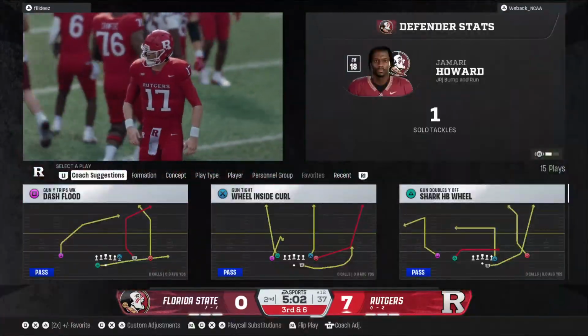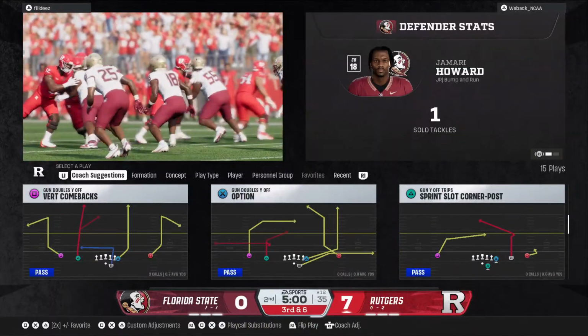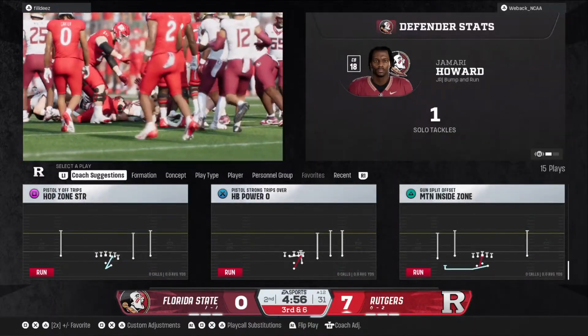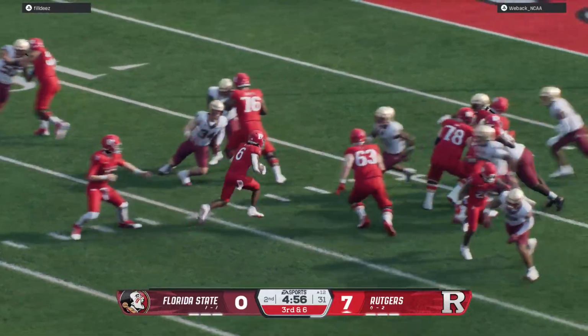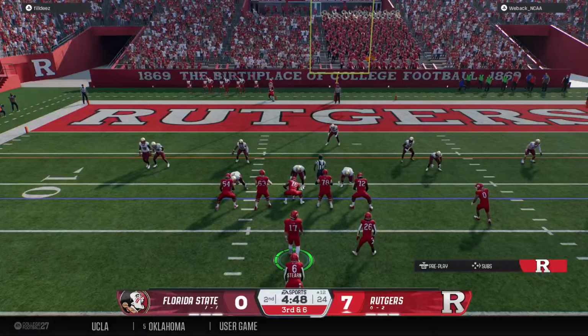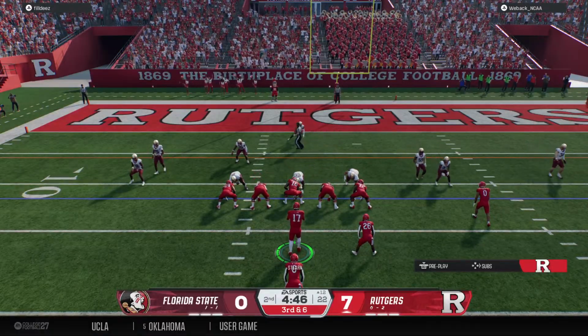And again, finds nowhere to run. Maybe got it back to the line of scrimmage this time. Stopping the run is very high on every defensive coordinator's list. Making the team one-dimensional. Nice job stuffing the run on that play right there. 3rd and 6 yards to go.